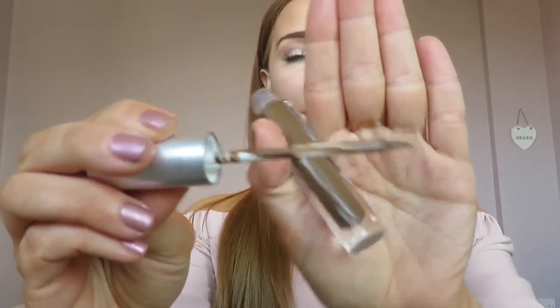Hopefully you can see that. And the end of the applicator is actually a bit like a lipstick applicator. It's like a soft brush. So that's the applicator for this one.